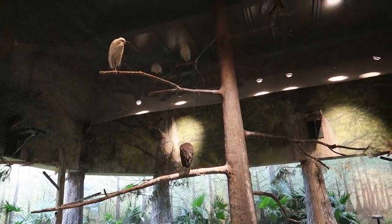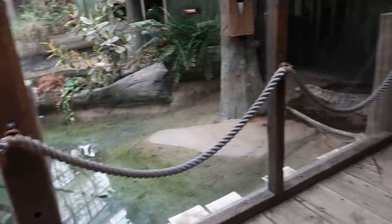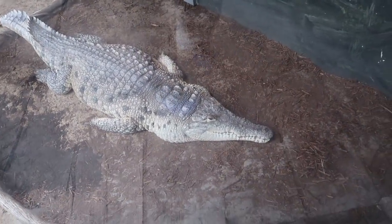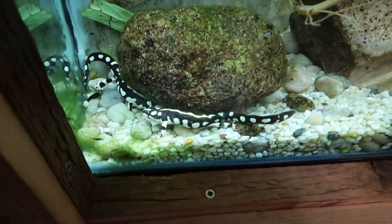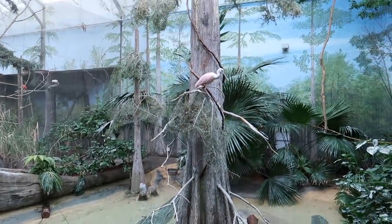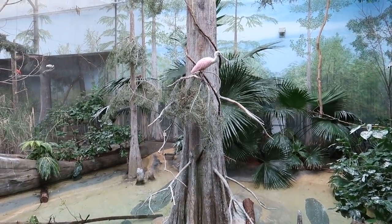See the swamp birds up there. See the crocodile over there. Oh, hey there, little crocky. How are you doing? Little newts down there. Matt, come here. Look at the size of this tarantula. It's the biggest one I've ever seen.